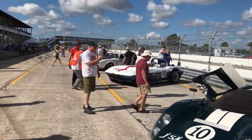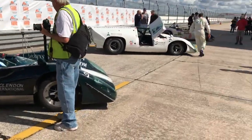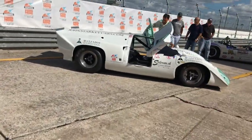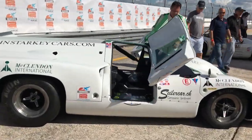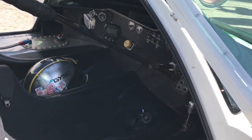Yeah, 1965, my dad brought me here for the 12-hour. I was 15 years old, and that's where it all started. For me, sports car racing started at Sebring, and this place is in my heart and always will be.